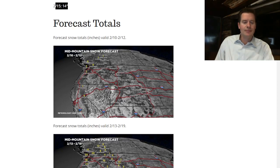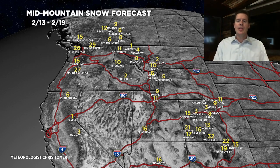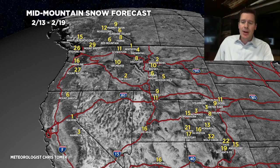Let me just take these full. So this is 2/10 through 2/12. Notice most of the action's west coast, Pacific Northwest. There's really not that much there. It's the second period that's most interesting. So this accounts for the 2/13, 2/14, 2/15 storm and actually begins to look at the 2/18, 2/19 storm. So there's a lot here. But some pretty big totals. Pacific Northwest, couple of feet. Actually upped my numbers for the Wasatch a bit, anywhere from 8 to 12. And pretty solid numbers for southern Utah, Arizona, northern New Mexico, Taos, Angel Fire. You're looking at 1 to 2 feet for a lot of those places.